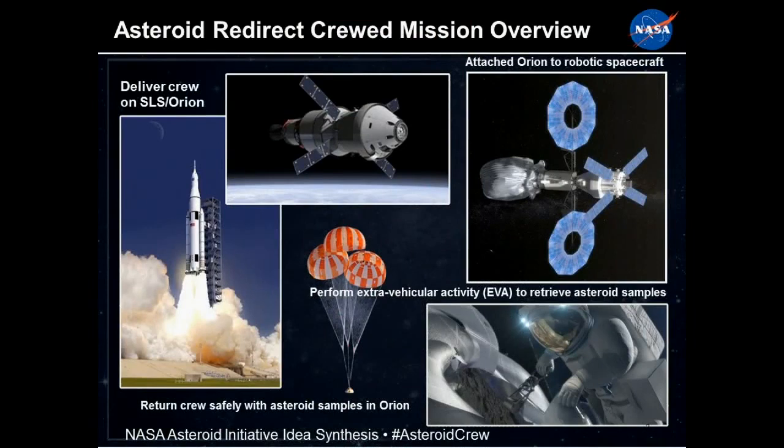So we've had a team working the mission concept for the redirect crewed segment for about 10 months, and that has been a multi-center team with participation from the Johnson Space Center, the Goddard Space Flight Center, the Glenn Research Center, the Kennedy Space Center, the Marshall Space Flight Center, and the Langley Research Center. We've been focusing on putting together the concept. We're very excited today, though, to hear your ideas.